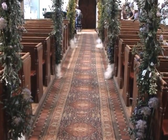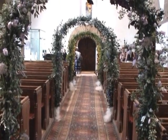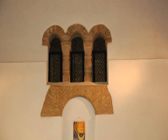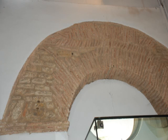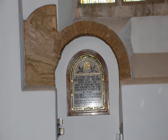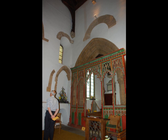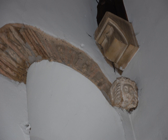Firstly, its very size. In 1086, when statistics for the Domesday Book were compiled, the village had about 30 inhabitants. The 12th century monk Hugh Candidus, who we met at Peterborough Cathedral, tells us that Brixworth was established as a daughter monastery of Peterborough Abbey, or Medeshamstede as it was then called.